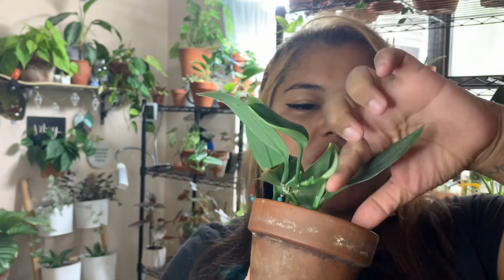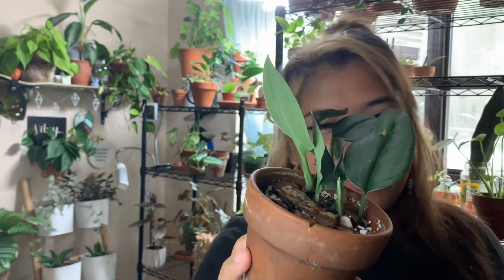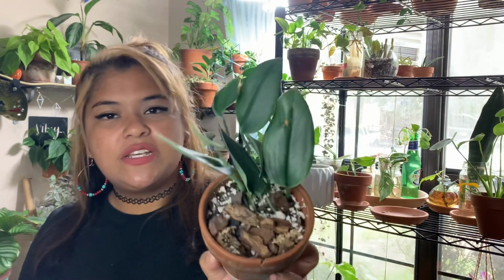And this leaf has been coming in for about a month or two. And then it has this leaf here also. And so yeah, it's really exciting. I can't wait till this plant is full and actually trailing. I mean, just look at that.